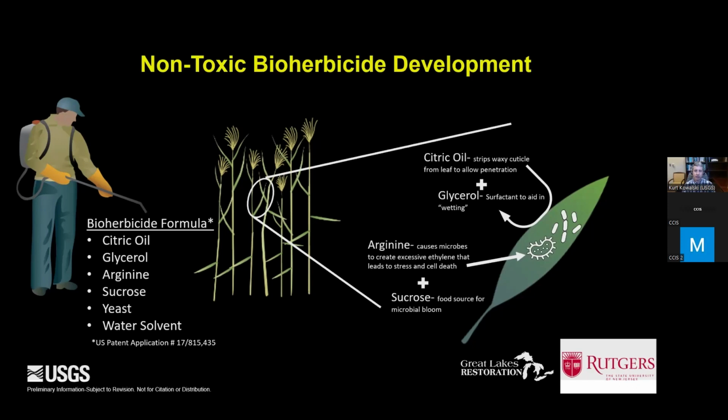And then we have a great paper describing what we call the rhizophagy cycle, but it helps articulate the role of arginine and how that can stimulate the plant to produce ethylene and impact microbial composition.